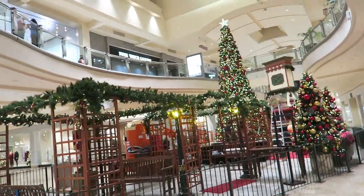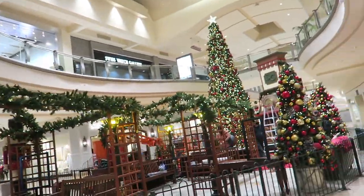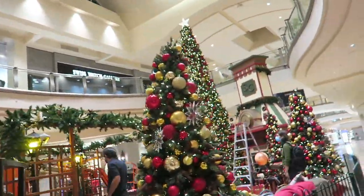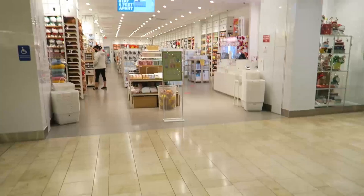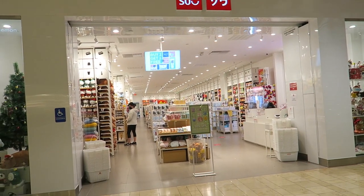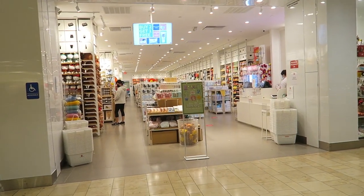We're on the lower level now, as you can see. Yeah, they're still setting it up. Adorable. They're gonna be doing something. I wonder what. Ooh, one of our other favorite stores, Miniso. There's so many great things in here.